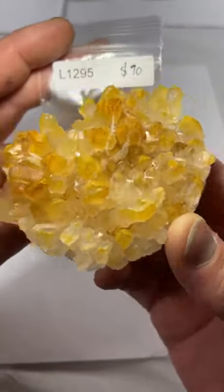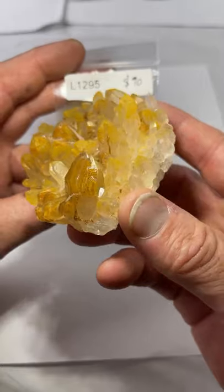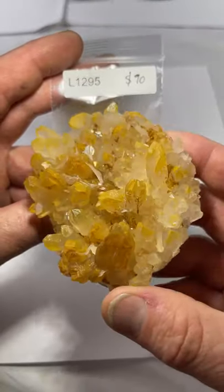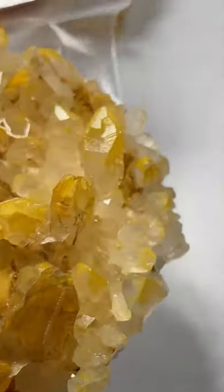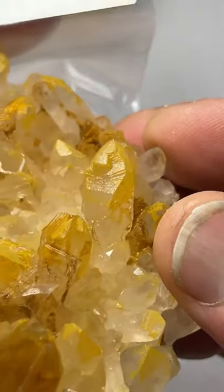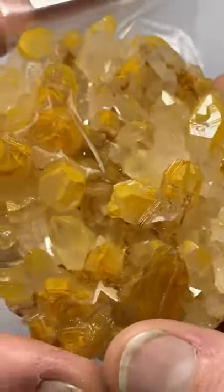So this is a nice one. This one's $90, and it's got this really cool growth right there. Oh, look at this record keeper here. This is crazy. Look at that. Oh, wait. Is that a record keeper or is it just a secondary growth? It's kind of like a record keeper, like a raised face. That's pretty cool.